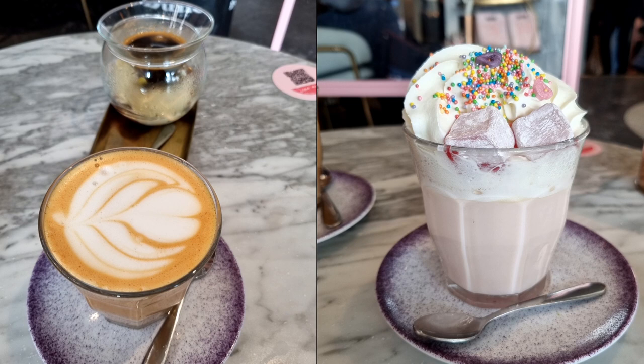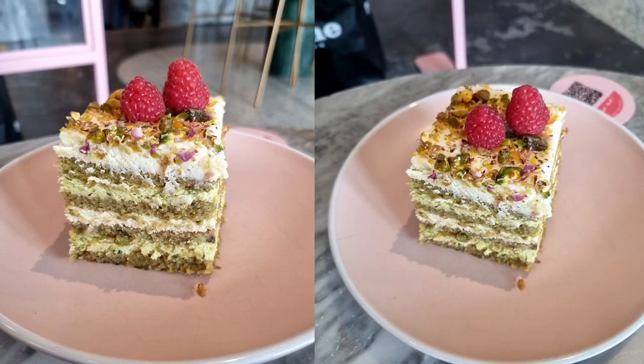Then I forgot to record, guys, so we ordered this Turkish Delight hot chocolate, which was extremely sweet. As you can see, it was really nice, but it was extremely sweet. And my friend ordered a coffee, like a latte with some kind of syrups in it, which was really nice, but it was sweet as well. So then we also ordered some espresso with ice creams, which was not so good.